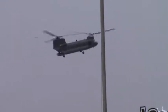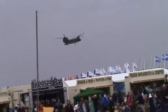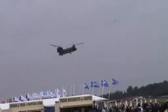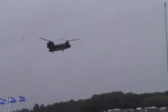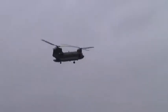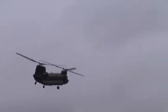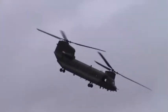Facing away from the crowd now and transitioning as it moves sideways along. If you look out of the ramp on the Chinook, you'll see the crewman, Vince, waving with his big red hand. He's not had a nasty accident. It's just something he's got there that he uses to attract your attention. So wave to the crewman in the back there. The Royal Air Force fleet of 48 is the largest of any operator outside the United States. As we say, these aircraft are massively in demand.